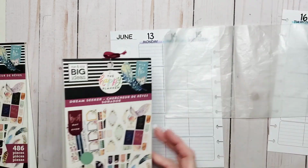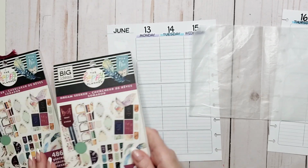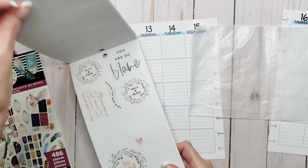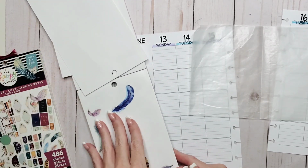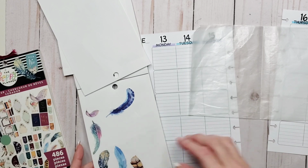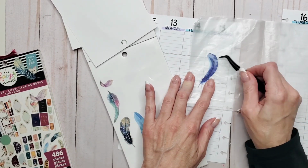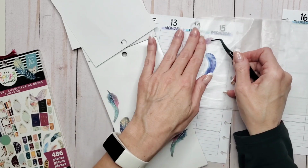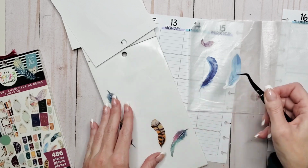Okay, so we've got our base laid out here, so now we're going to go after these things that I don't ever use, and we're going to see how we can use these. So we've got some large ones and some small ones. I want to try and stick with the blues and the purples if at all possible, because it'll match a bit better. There's a bit of pink in there. This one's blue.